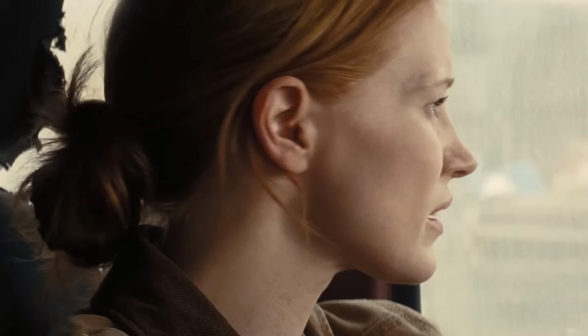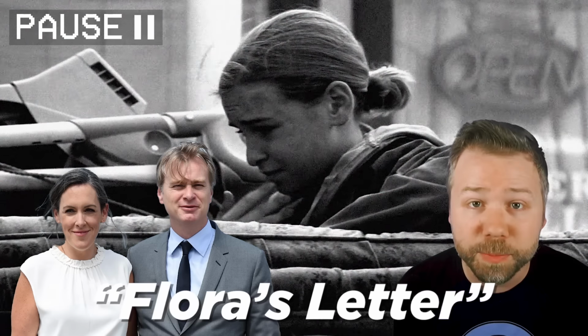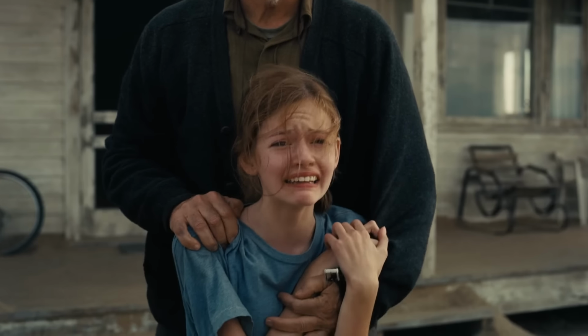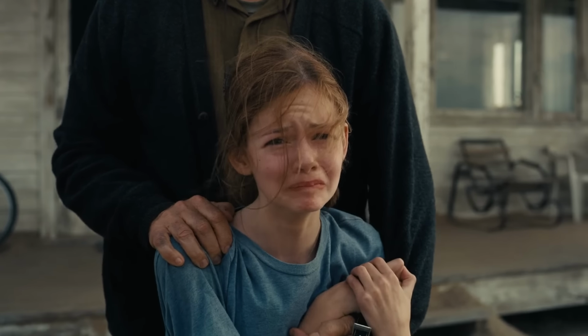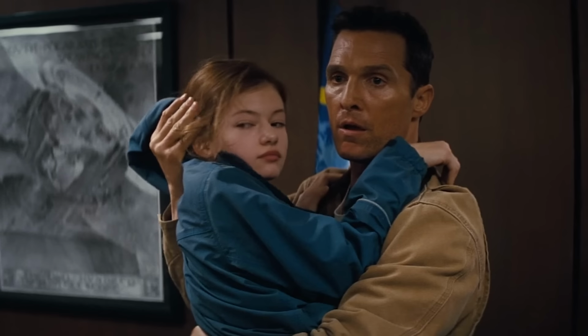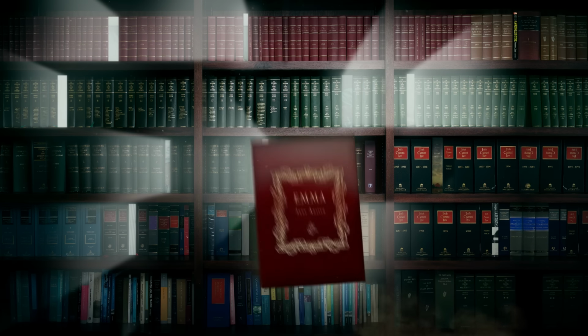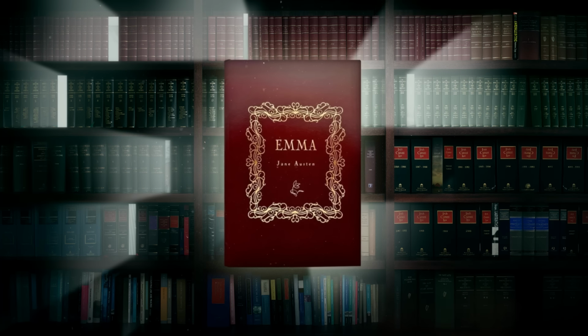Back on dusty Earth, Murph sees a girl wiping dirt off her face. This is actually a cameo by Flora Nolan, daughter to Christopher Nolan and his wife and producing partner Emma Thomas. The production title of this movie was Flora's Letter, and it's widely interpreted that the film Interstellar might have been Christopher Nolan and Emma Thomas trying to work through always being so far away from their kids whenever they work on films around the world. I mean, this whole film is clearly a family love letter, as Nolan also snuck onto Murph's bookshelf Emma by Jane Austen, a nod to his love, Emma Thomas.